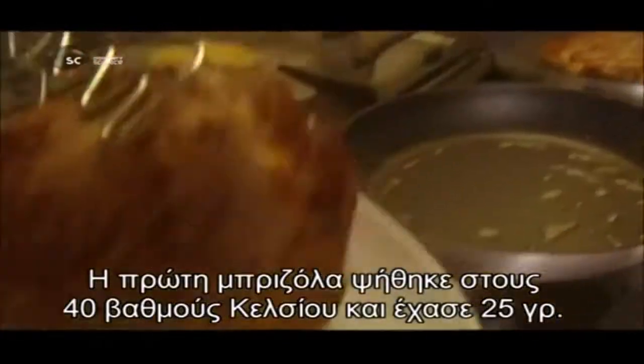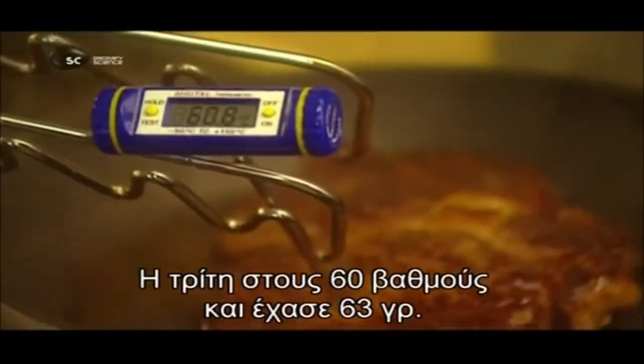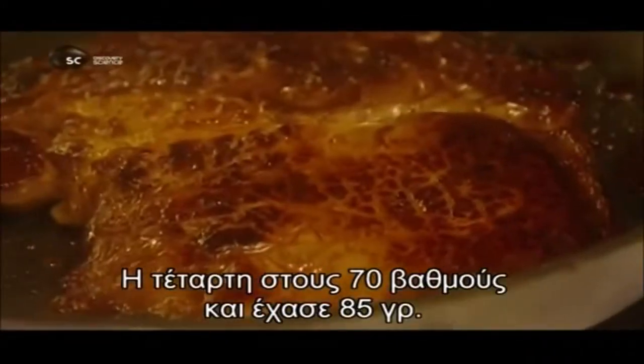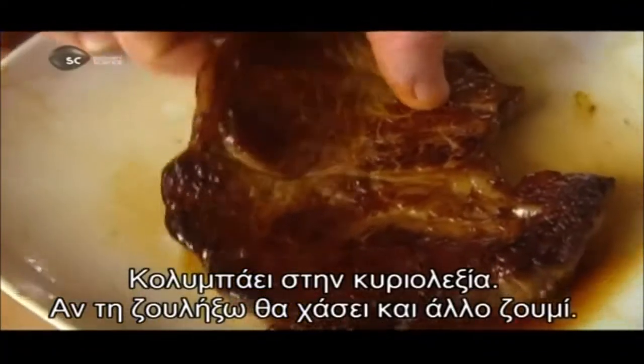Steak 1's taken off at 40 Celsius. It's lost 25 grams. Steak 2's taken off at 50. It's lost 38 grams. Steak 3 at 60. It's lost 63 grams. And steak 4 at 70 Celsius, the brownest of the lot, it's lost 85 grams. It's absolutely swimming. Look at this.